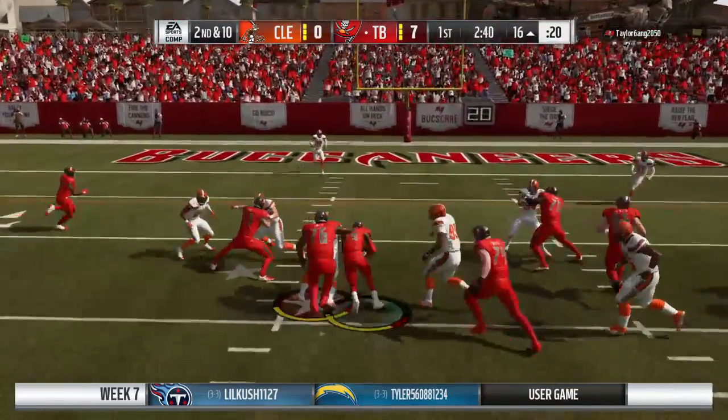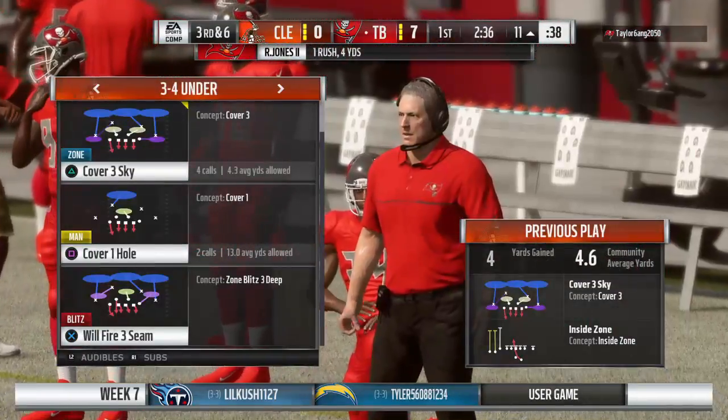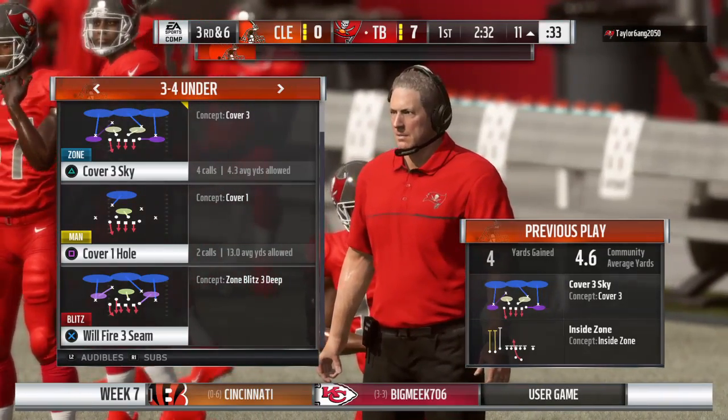The first carry now for the rookie from SC. It's Ronald Jones, and he's going to fight his way forward here for a modest gain. Give him 4 on the ground there. They're now left with 3rd and 6.